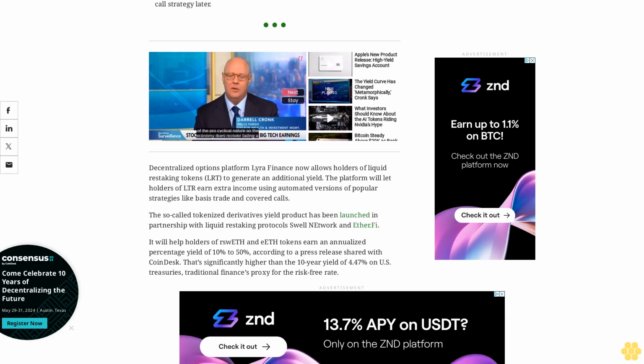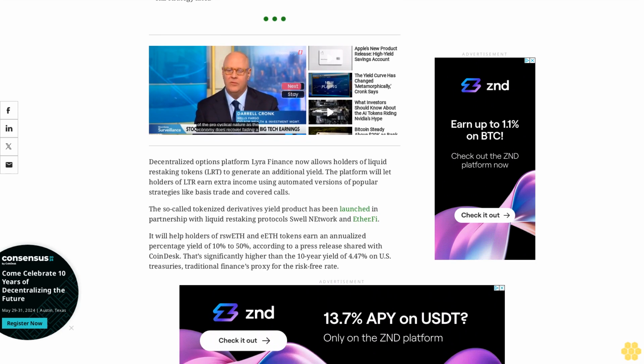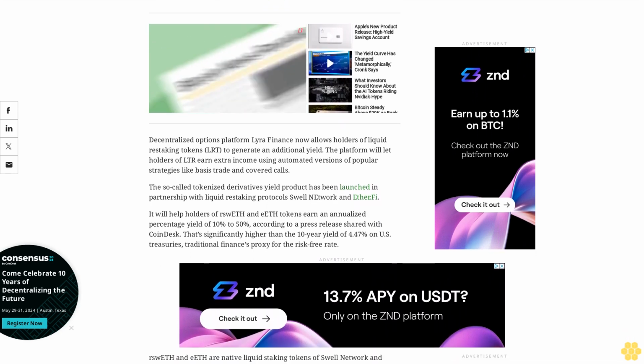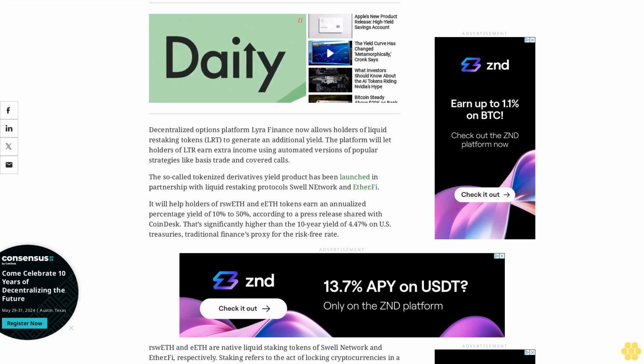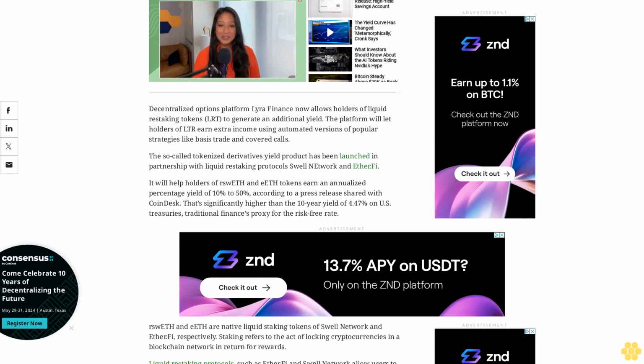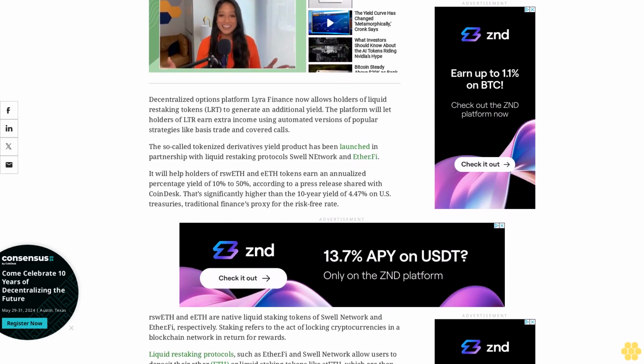Liquid restaking protocols such as Ether.Fi and Swell Network allow users to deposit their ETH or liquid staking tokens like eETH, which are then restaked in Eigen layer. In return, users receive liquid restaking tokens, or LRT, which can be exchanged with ETH at any time.